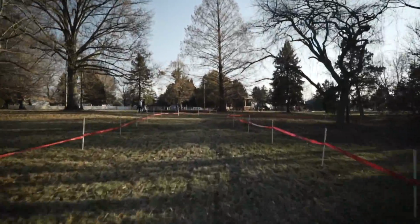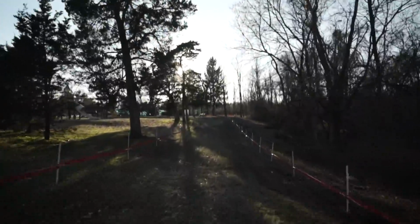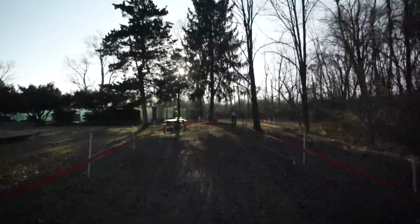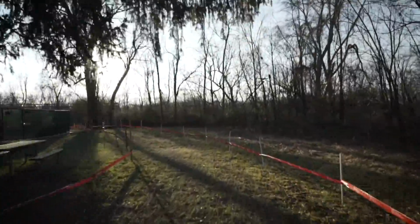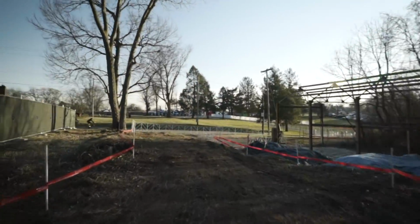But as we come through this next turn here, we're getting to one of our shaded sections. This is getting muddy. It's getting beat up. This was from a couple days ago, and by the weekend, we're going to see a lot more mud, a lot more moisture on the course than we have right now. As we make these couple more turns, we're getting to our first real technical section.